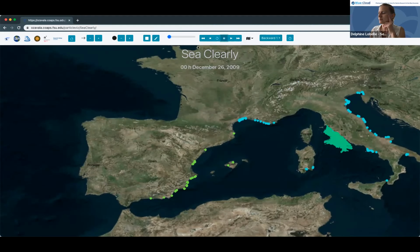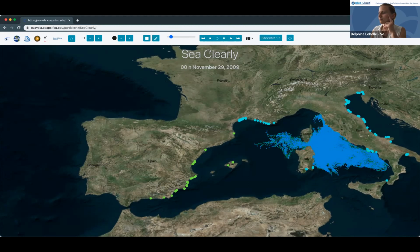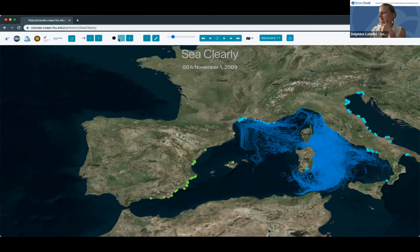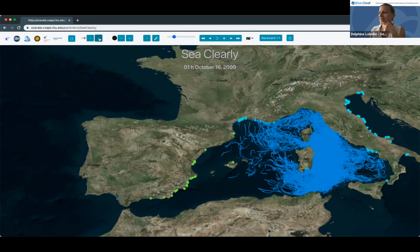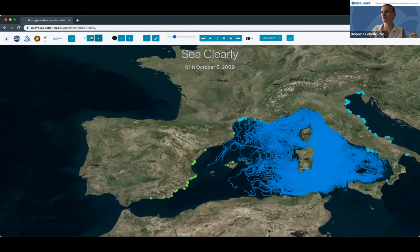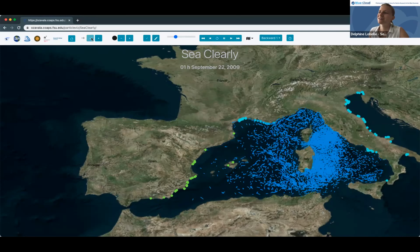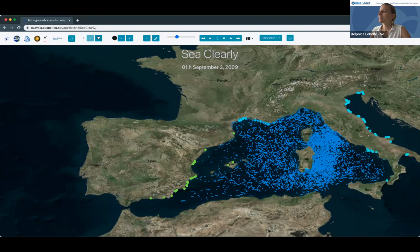Here you'll see the particles being released and moving with the currents. You can change the color of the particles, change it from a dot to a line, make these smaller and bigger. And you can also increase the tail of these trajectories or reduce it so that you just see dots. These are some of the functionalities that are currently being worked on by Onmo.